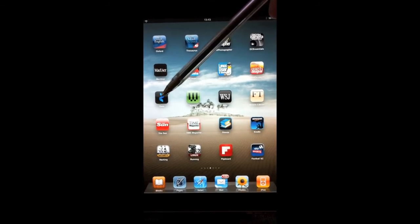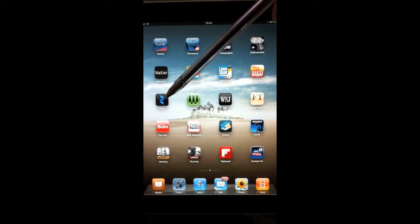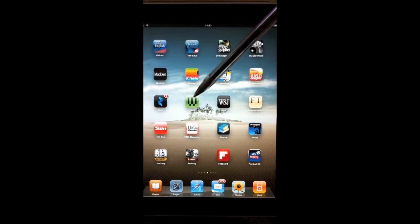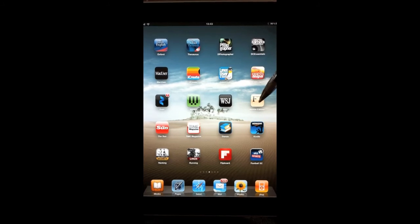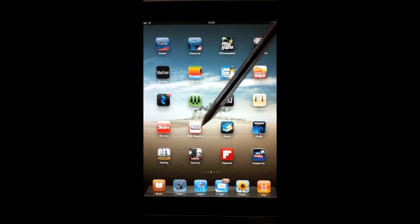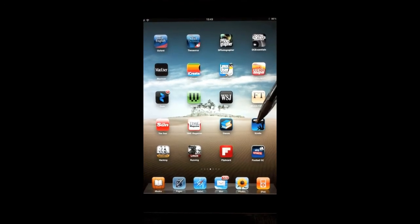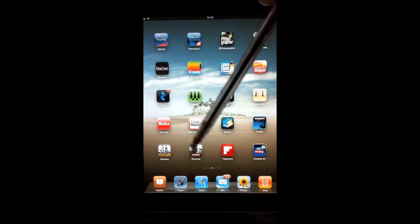Zinio, this is another magazine stand, but it gives you a much, much wider range of magazines that you can buy, not just tech, all sorts of things. Wired magazine, which everybody knows. The Wall Street Journal and Financial Times. The Sun, which is a tabloid newspaper here in the UK. Time magazine. Stanza and Kindle. I'm going to do a video about the Kindle and Stanza and the iBook store.